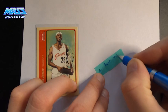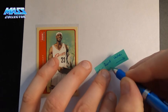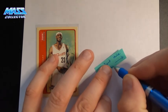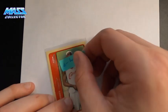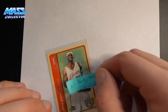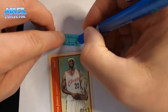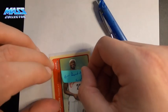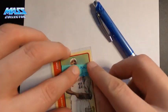So we got dent, hole, and then over here is surface. I'll just put issue. So that's that. Oops, the surface thing is actually probably going to be more like that. I'll just put him to the side for now. Let's see if we can get one more good one for the video.